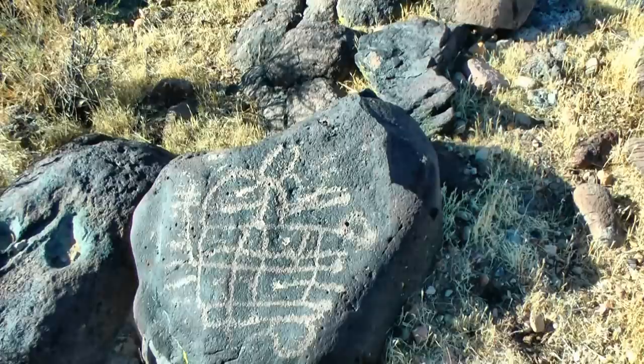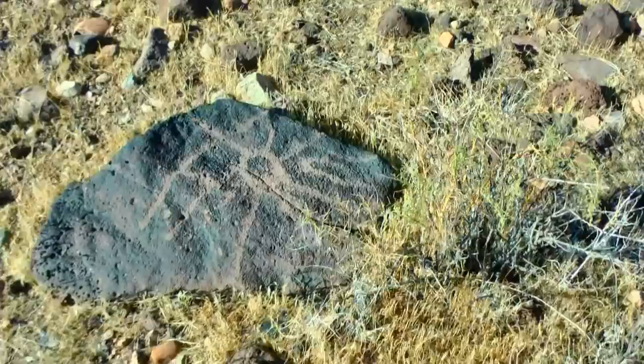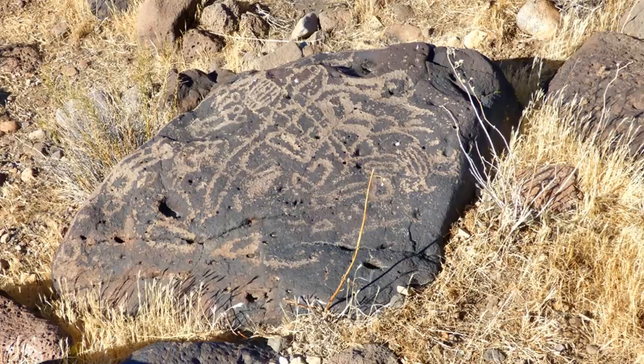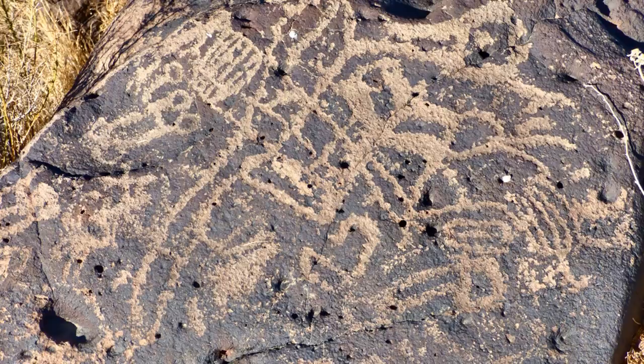There's one right there. Look at that, there's one right there. Almost looks like a starburst with a circle and lines. Look at this right here. Oh, this is fantastic. Look at this, very intricate, although it's hard to make any sense of it because it doesn't have any representational figures that we can identify, for example, a bird, an insect, or a human.